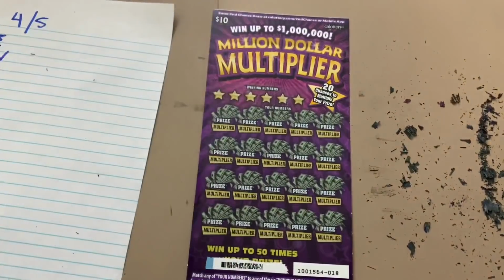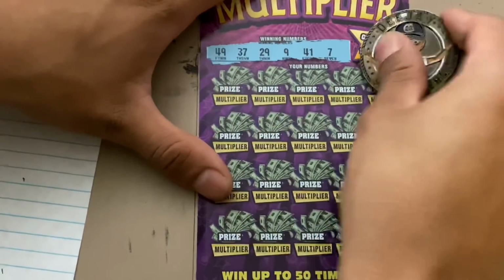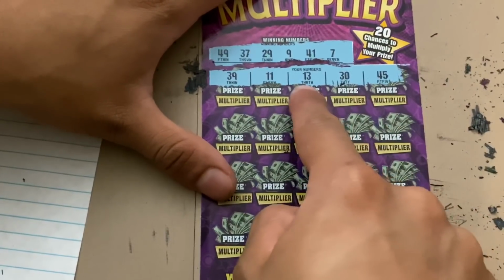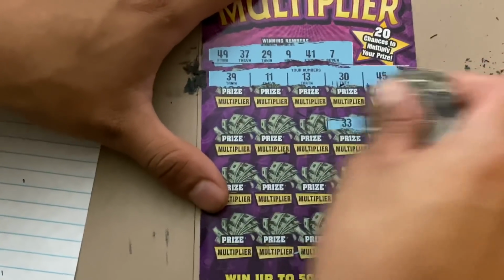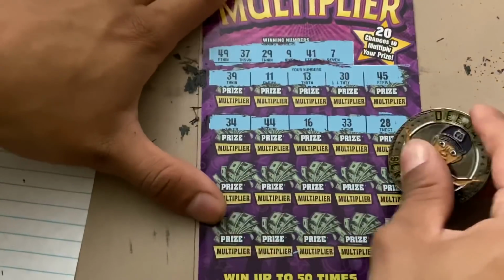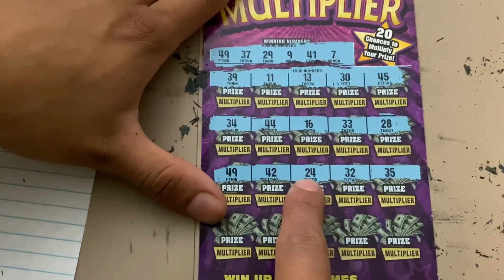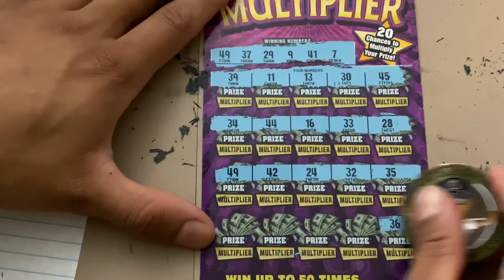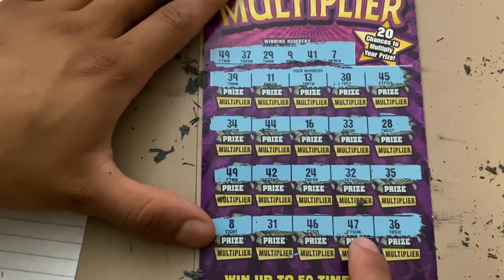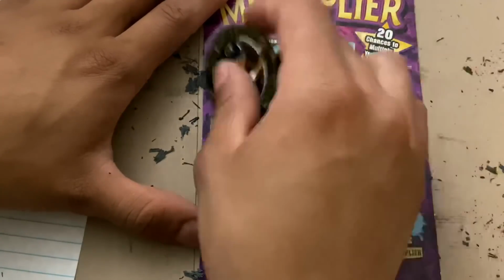All right, ticket number 18. Five, 30, 13, 11. All right, nothing on that first row. Let's continue on. 28, double threes. No, 34. Thirty-five, thirty-two, twenty-four, forty-nine, nope, last row. 36, 47, nope, 46, nope, 31, and I missed a match. All right, let me double check.